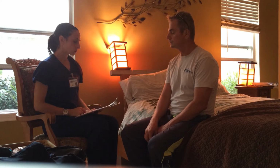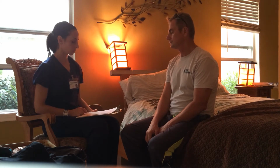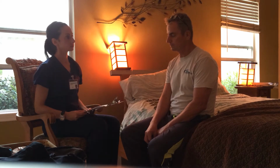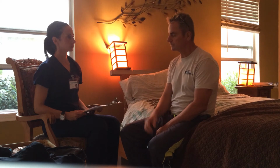Good. Can you stick out your tongue for me? Can you stick out your tongue and touch your nose with your finger? Can you stick out your tongue, touch your nose with your finger, and pat your head? No. Do you remember what you had for breakfast this morning? Some liquid. What are the steps you take to perform brushing your teeth? Go to the bathroom, turn on the water, squeeze the toothpaste onto the toothbrush, and brush my teeth.